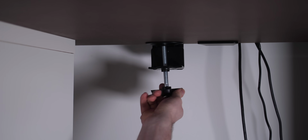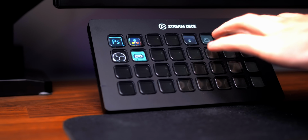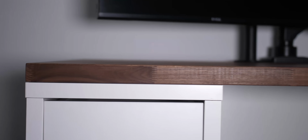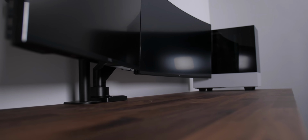I'm not gonna lie, these past 4 products were great, but the thing I love the most in my setup, and which also has its use for streaming, is my monitor desk arms. Having all this space under and in front of your screen is something you will never want to give up anymore once you're used to it, and to be honest, this setup looks so much cleaner without the monitor stands.